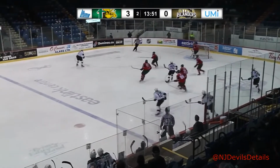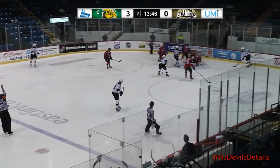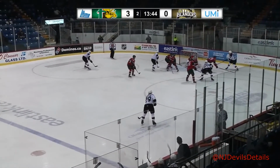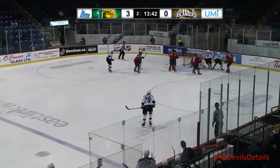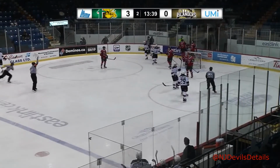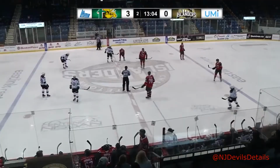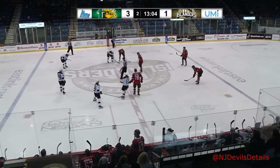Here's Gallant. Now we've got a penalty being called. Isles will enjoy their 3rd power play of the night, trying to feed it off in front. And this one through a crowd doesn't make it to the front of the net. 2nd attempt. And that'll get the job done with interference. He scores. Exactly. That's the key.